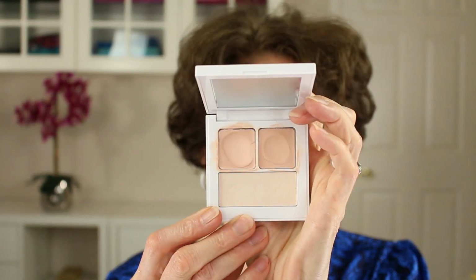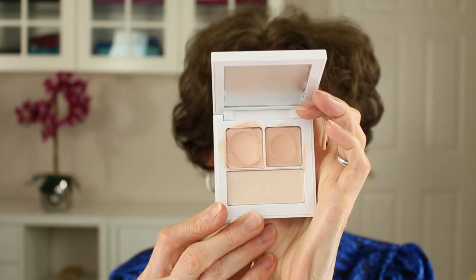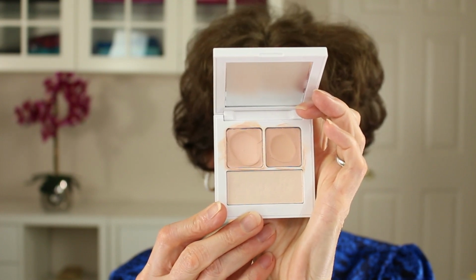I try to dot it on and then press it in. And I really like applying the powder over the cream eye primer since that step makes it so much easier to apply powder eyeshadow to the eyelids. And here's the Makeup by Mario product that I use in the shade Light. I use a combination of the two eye primer colors on my lids and then I put the powder over it.